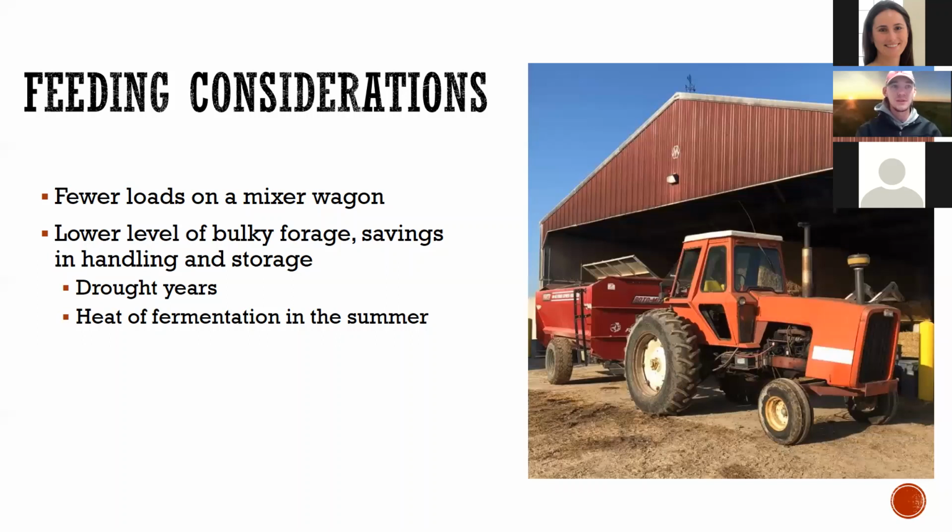So when we only feed maybe 15, 25% of the diet as a roughage, we can really cut down on the amount that we have to keep in stock, bring in on trucks, all of that stuff. So that's a huge cost saving, feeding less roughage in the diet, and especially in drought years. The price of hay, forage, roughage, whatever it may be, can get pretty expensive.